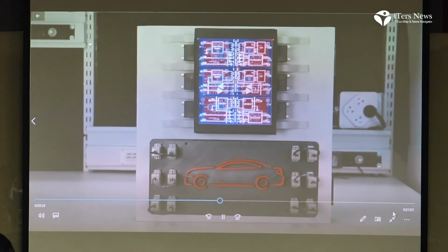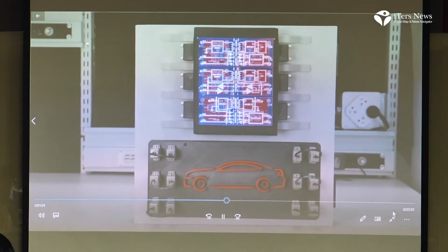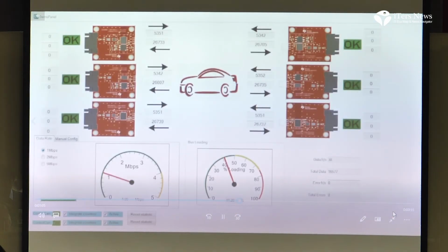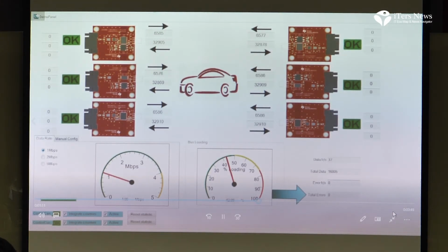In this demo, we are showing 2 boards communicating with each other on a 30-meter CAN-FD bus for each of these 3 solutions. The GUI developed for this demo shows the number of packets sent and received by each board, as well as any errors. As you can see, no errors have accumulated on any of these devices. We also have a speed gauge, which shows the data speed at which each device is transmitting and receiving, as well as some analytics showing the bus loading.